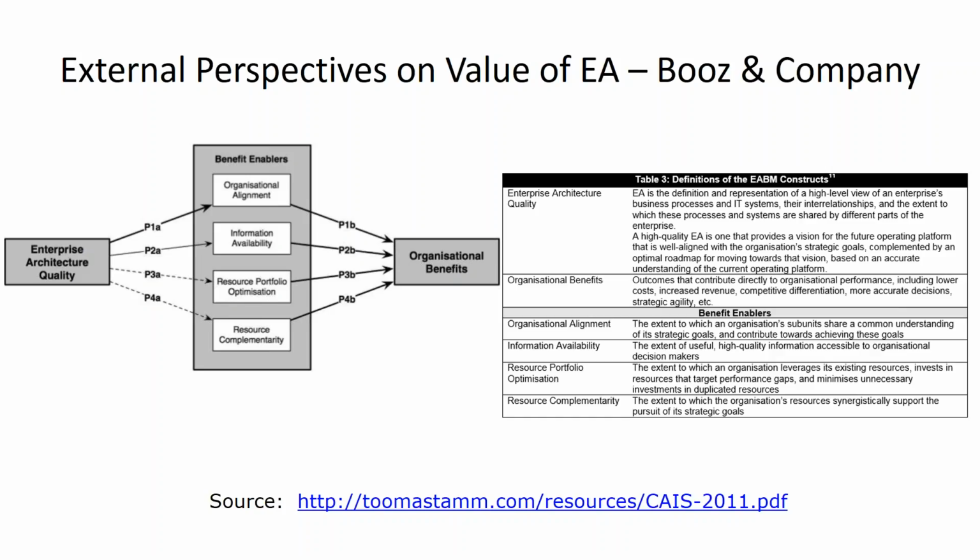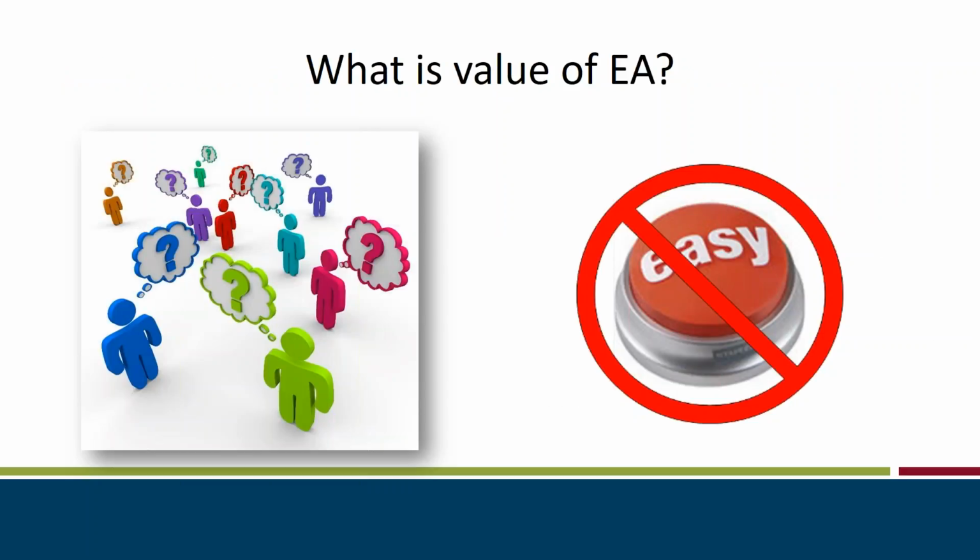But that's really all about making sure that all of the resources of the organization are going after the strategic goals of the organization. So that's a perspective and a study that was done by an organization called CAIS. And you can read more on any of those through the links that will be provided in the slides.